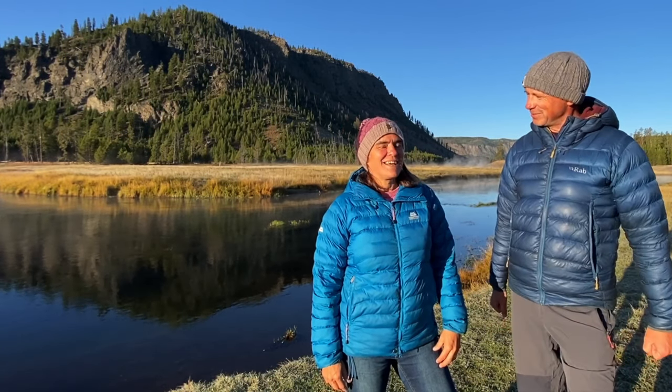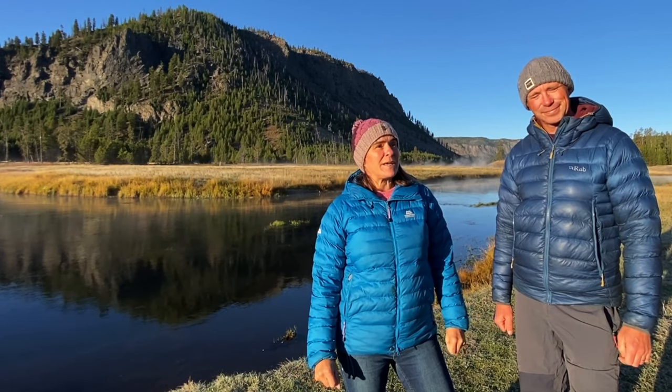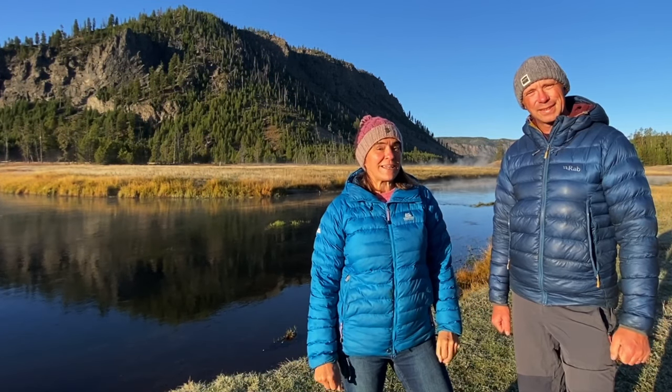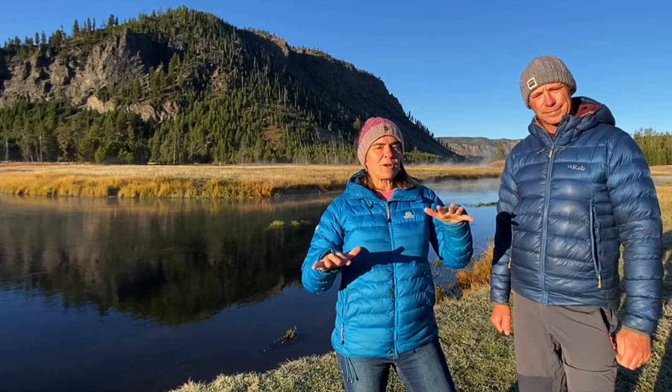So what are we doing today? I've lost track of all the things that we're doing. We are heading up to a place called Hayden Valley, which is supposed to be a really good place to spot wildlife, and we're going to see Yellowstone Lake and the upper and lower falls, which are supposed to be really impressive.